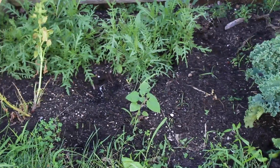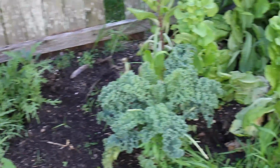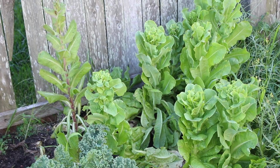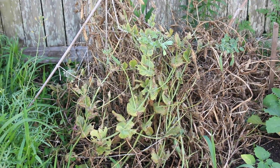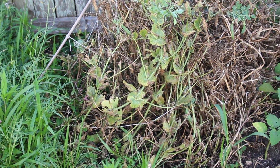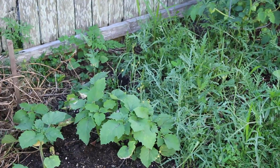Here I had lots of lettuces and greens, which I've since dug up. Still tons of arugula. Some lettuces I'm letting go to seed so I can collect the seeds. That little kale that came back. These are all peas that have since died off, and I need to go through here and collect the peas that have gotten big and overgrown and dried out so I can collect their seeds.